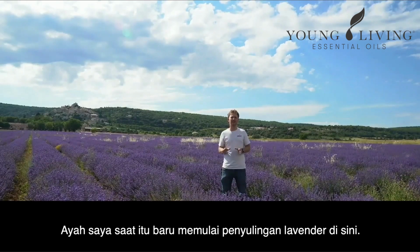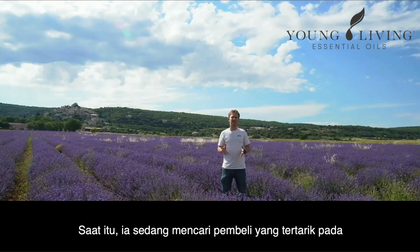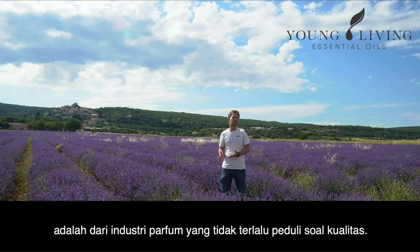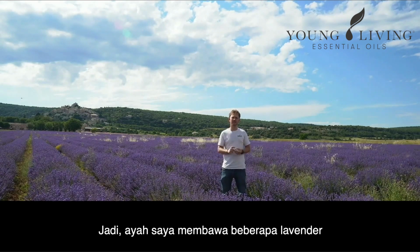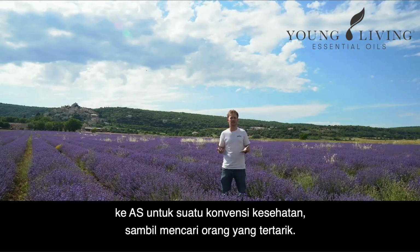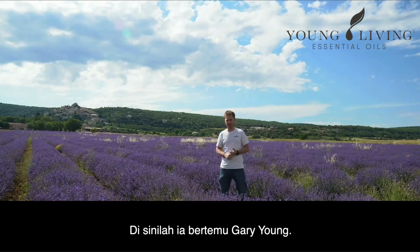My father at the time had just started distilling lavender here. Except he was looking for buyers that were interested in quality essential oil. And at the time, most of the buyers were for the perfume industry that didn't care about quality. So my father took some of his lavender and decided to go to the US to a health convention looking for someone interested. And this is where he met Gary Young.